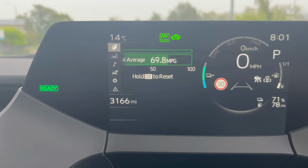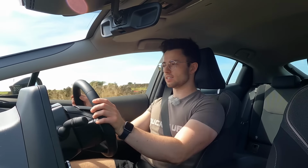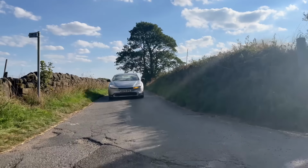Now, if you are charging on a somewhat regular basis, yes, you should very easily be able to do 65 plus mpg. And if you completely deplete the battery, you should still be able to see at least 50 mpg in real world driving because of how good Toyota's eCVT system is for efficient driving.